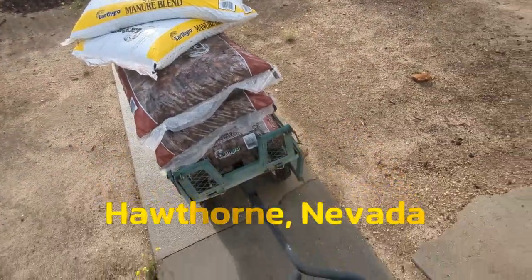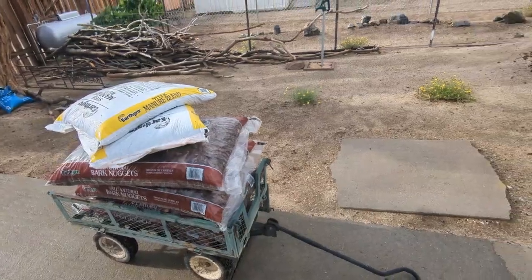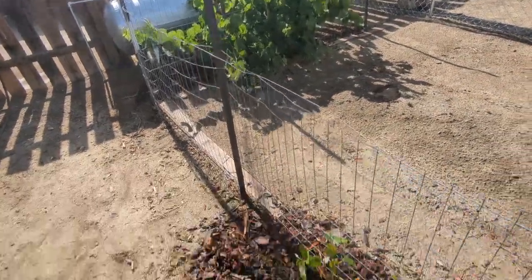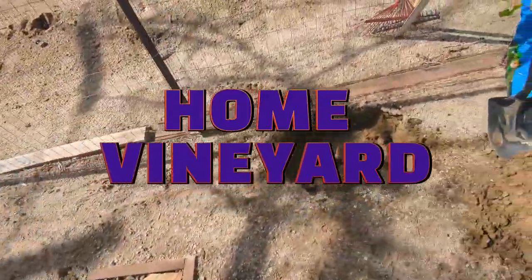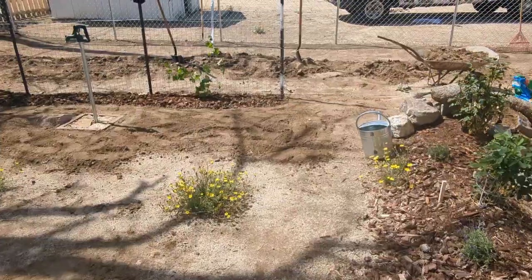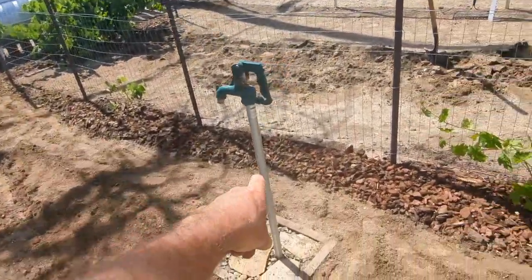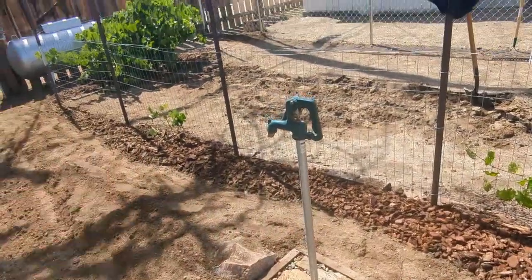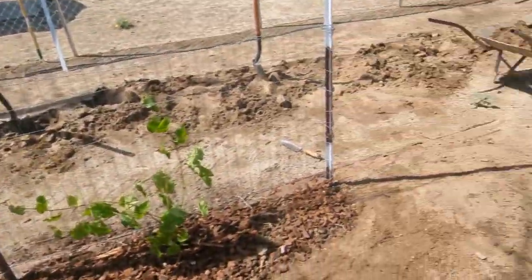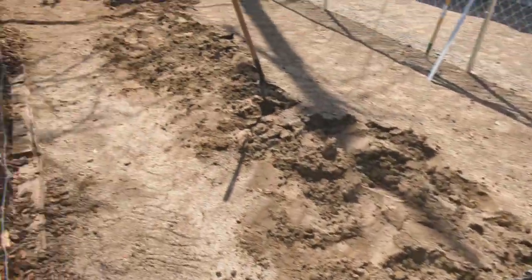Fun little cart, because I only live 2 blocks from the hardware store. The one I planted last year. I've got this one I just planted. I've got one more here. What I have to do is just level this out right here to make a ditch. So in the desert, when you're irrigating, the water will go in there. And then I've got to lower this section right here so that I can make another row going down here.